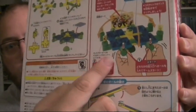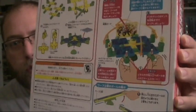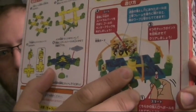So you put them in here. And then you try to get them to the end, to the goal, without getting to Shy Guy, Dry Bones, Koopa Troopa, or Birdo. There's a big old Boo on the package too. And there's a little flag that you're supposed to get to. So that's the little goal.